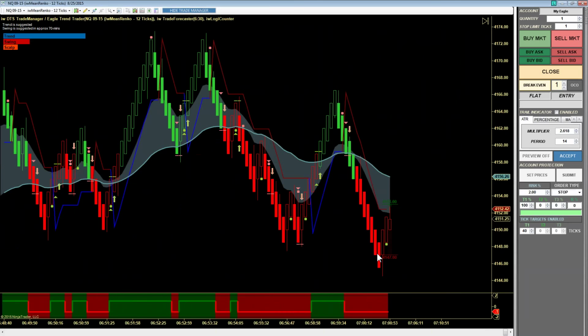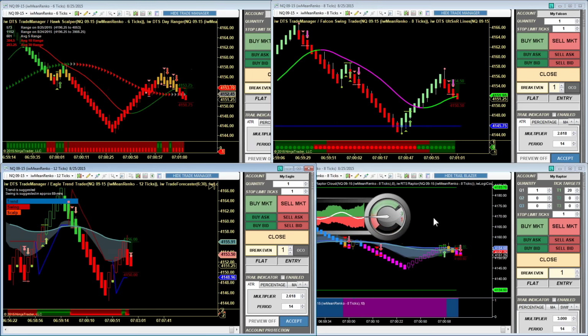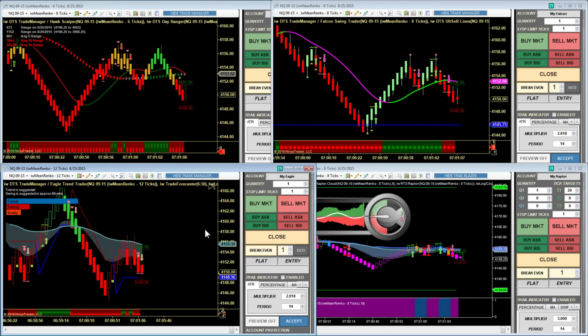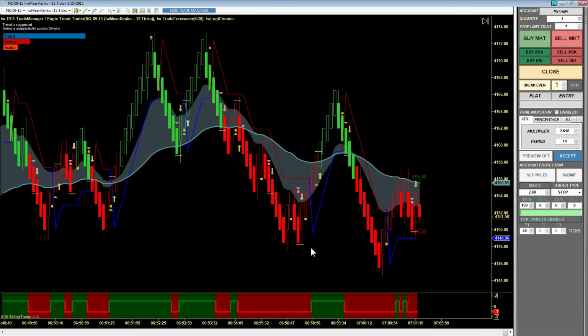It's not so much that the market has actually chosen a direction, but that the swings seem to be a little steadier. So it's like throw a dart. Here's a signal on the eagle now.